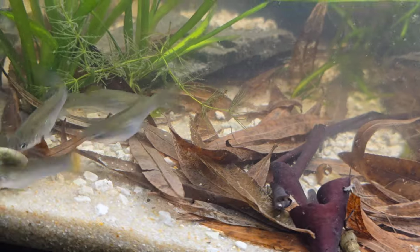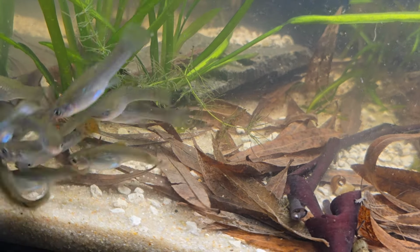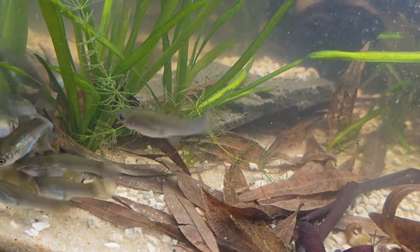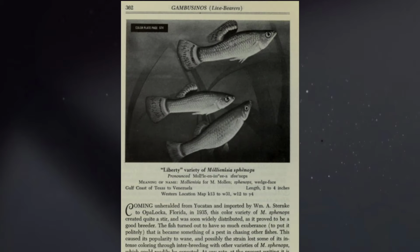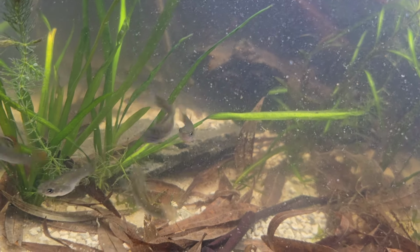Now, the females of this species can have anywhere from 50 to 150 fry each time they get pregnant, which early on was really nice because it was pretty difficult to keep truly tropical fish in a heated tank and keep them healthy. These fish can live in brackish, they can live in full salt water for a time, and they can live in full fresh.